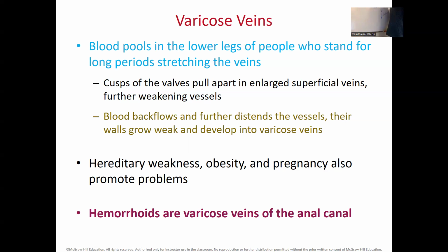So you see that the people who have varicose veins, there is a lot of engorgement and blood pooling. So the blood pools in the lower legs of people who stand for long periods of time. Hemorrhoids are varicose veins of the anal canal, and that is due to the trauma of the constipation. Okay, that causes a lot of trauma to the blood vessels that are surrounding the rectal canal.